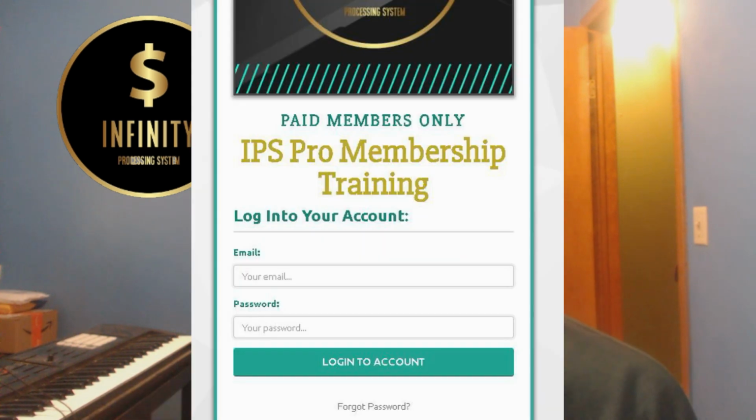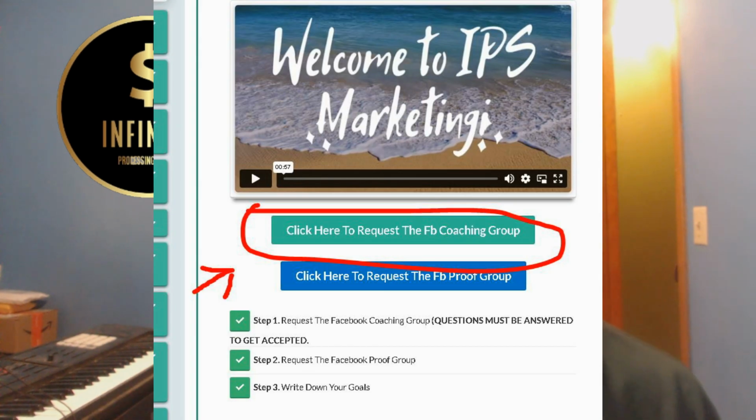So whenever you get started as an IPS member, you're going to get some login information. All right, you're going to get access to your back office. This is where you get to access your training. Once you receive that email with your information, you need to log in to your IPS account. The first thing you need to do after this point is join the Facebook private coaching group. This is very, very important, because this is where everybody who's helping each other and making money with this system hangs out. If you're serious, this is where you need to be.